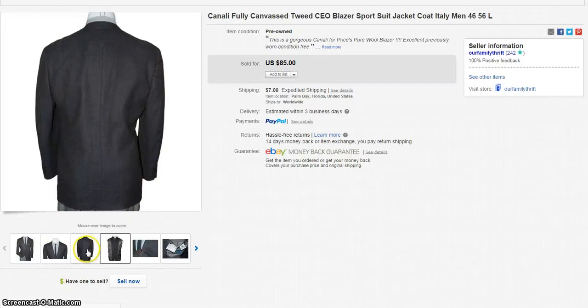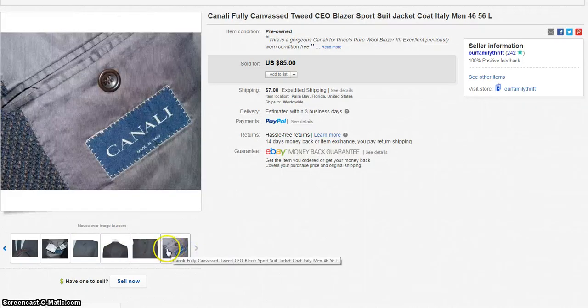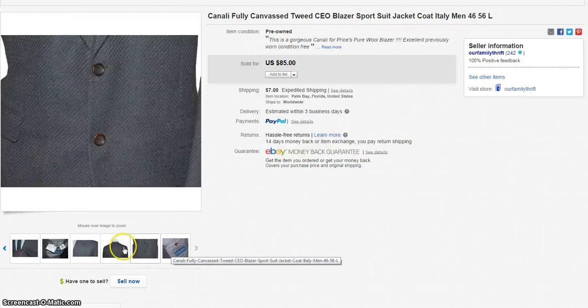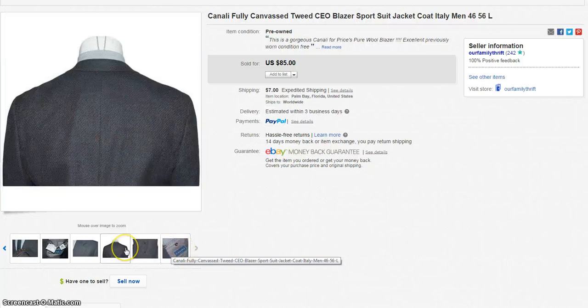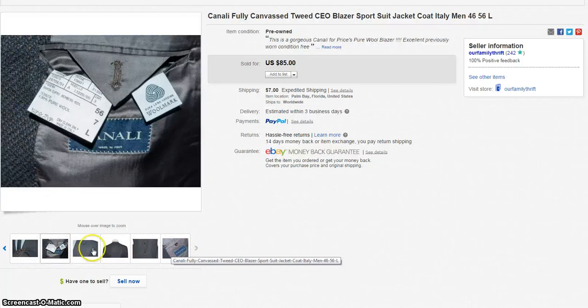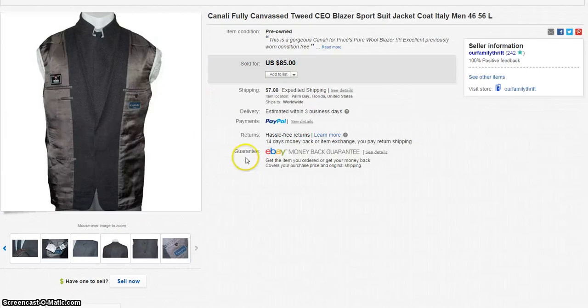See right here, Prices. Let me see what else. Canali, made in Italy. I mean, this thing is... When I felt this, I'm like, this is absolutely gorgeous. When I saw it was Canali, I'm like, dude, this is a home run right here. And I actually got another one, and it's a cashmere that's in my store, and this is fully canvassed. It's got the tweed. I sold that for $85. I bought that for $5.